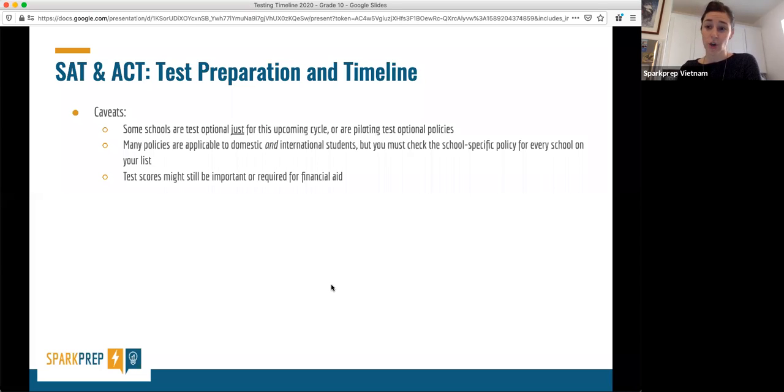Another important thing to note is that test scores might still be really important or required for consideration for financial aid. So if financial aid is something that you need, test scores might still be a pretty heavy consideration for you.